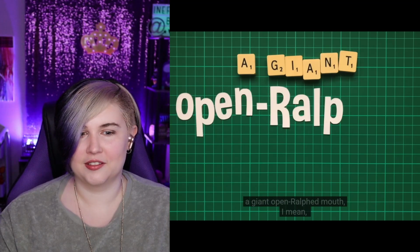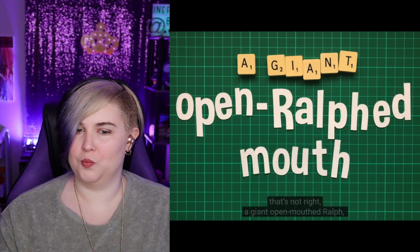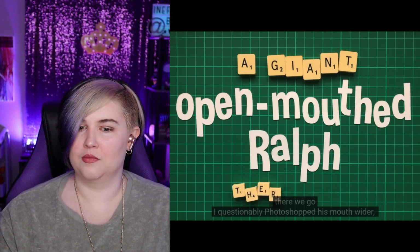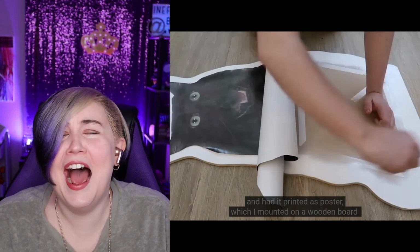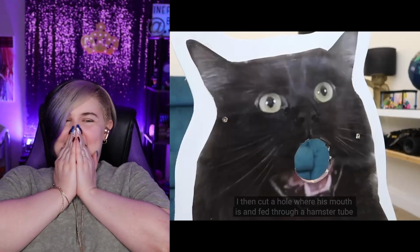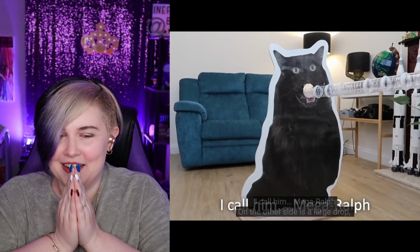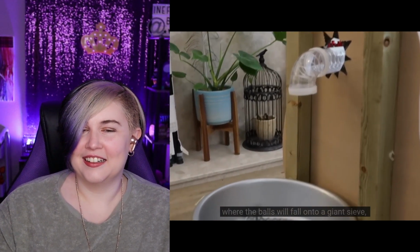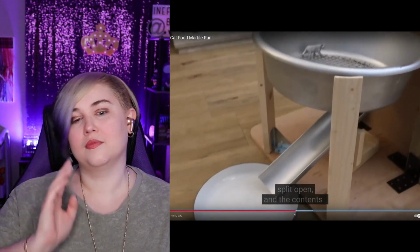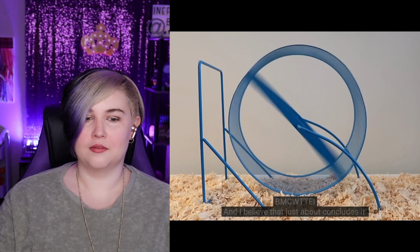A giant open-mouthed mouth. No, that's not right. A giant open-mouthed Ralph. There we go. I questionably photoshopped his mouth wider and had it printed as a poster, which I mounted on a wooden board. I then cut a hole where his mouth is and put it through a hamster tube. I call him Mega Ralph. On the other side is a large drop, where the balls will fall onto a giant sieve, split open, and the contents will funnel down into Ralph's bowl. Perfect. All that was missing was a real hamster, Bumquetty.